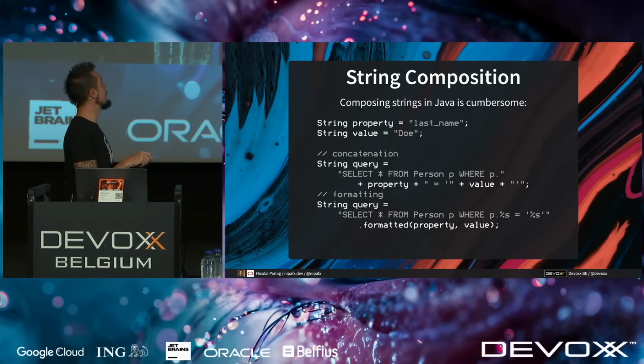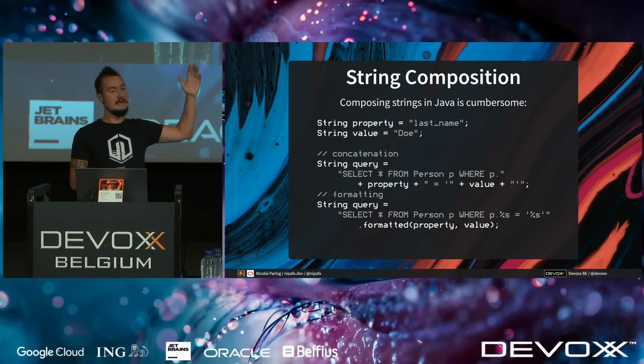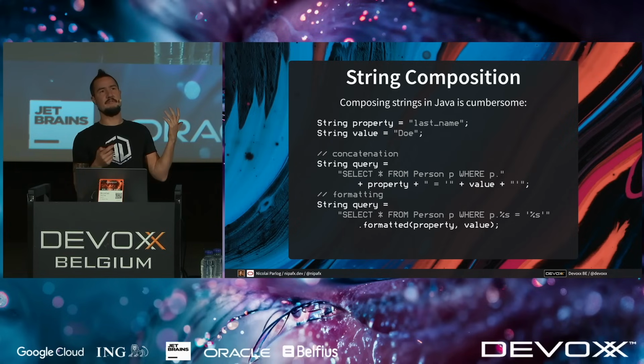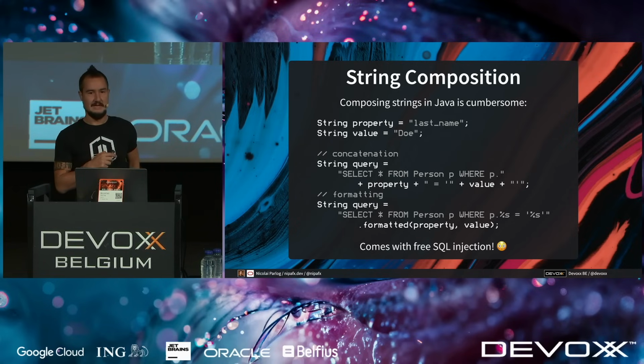I'm creating an SQL query by just embedding these string values, right? So I want to say select star from person where last name equals Doe, and for reasons I have the property and the value up there. And I can do that with just regular string concatenation with a plus, or I could use string formatting, or I could use message format as well. That's like the third way. But none of those ways are really very straightforward, and they also come with a free SQL injection. Now you can take a photo of the slide if you have to.